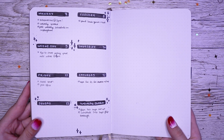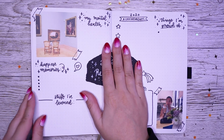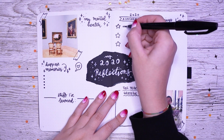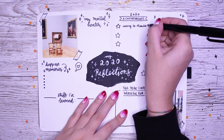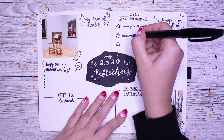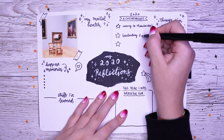And finally, I decided to do a little double page spread of my 2020 reflections. Since this year was so difficult and intense and just a roller coaster, I thought it'd be nice to reflect a little bit on it and end the year with a little bit of gratitude. And yeah, I'm just trying to be a little bit more mindful in my day-to-day, so I decided to do my mindfulness with you guys.